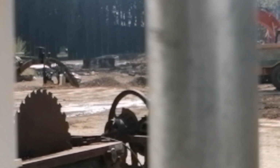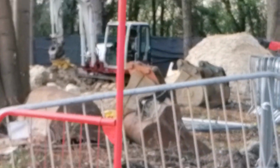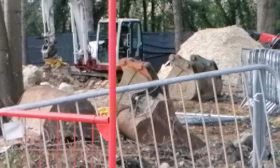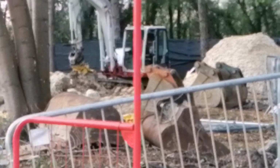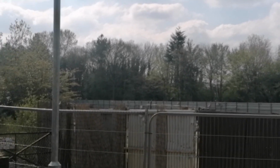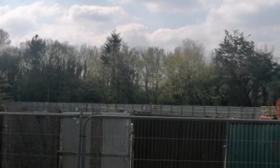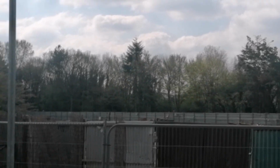Wow, I was going to say there's a big chainsaw there. Big chainsaw. And what's over here? So far, I reckon it's more or less getting leveled. So far, can't really see much apart from the other fence by Monk's Walk.